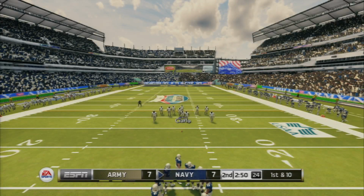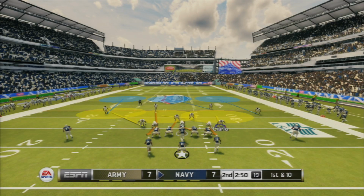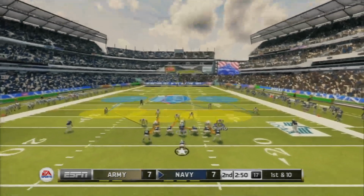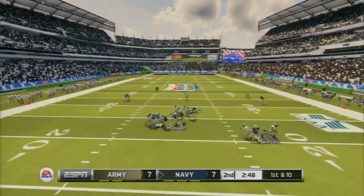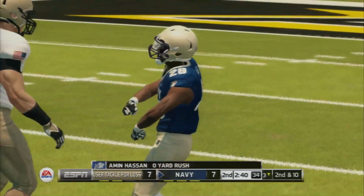This is the point in the game where you don't want to make any mistakes that give the other guys a reason to feel more confident going into halftime. Run, run, run, run, run. Tackle made around the 23-yard line.